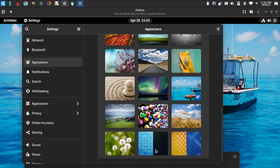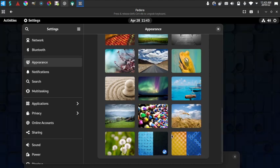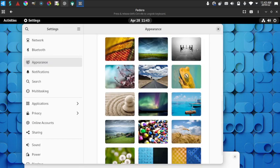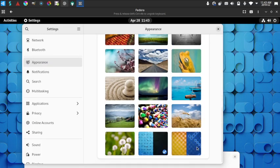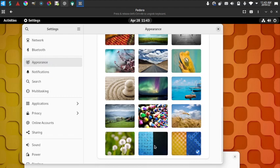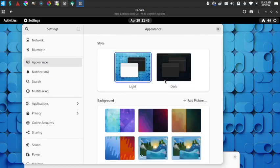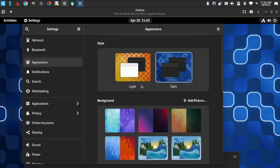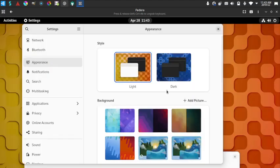Okay, there are 2 more wallpapers at the bottom where the style or theme change will change the wallpaper. Yes, this also will do. Okay. Go for dark. Yes, it is happening.